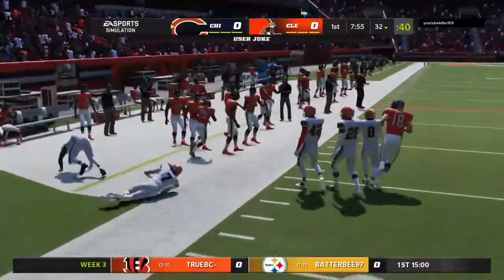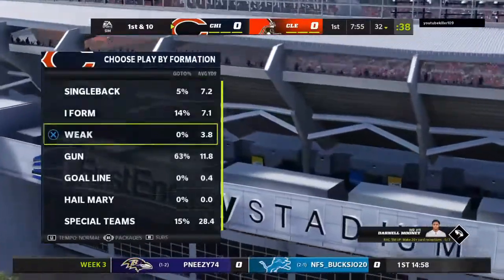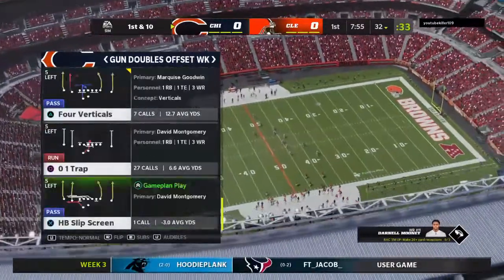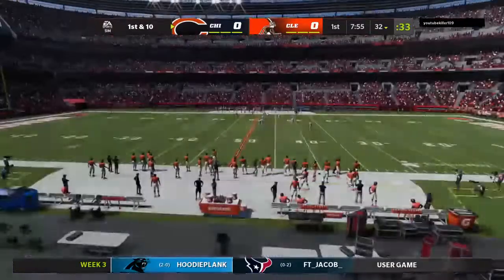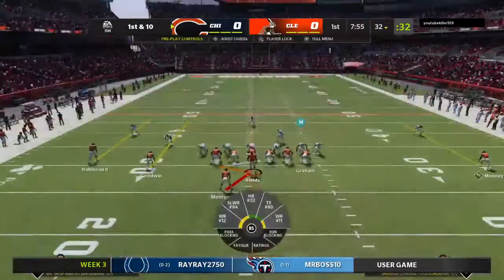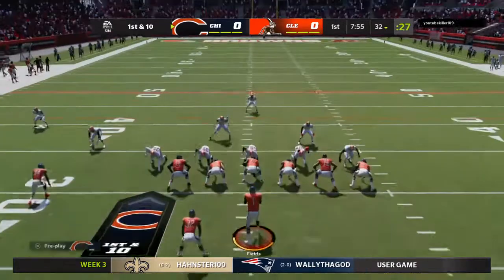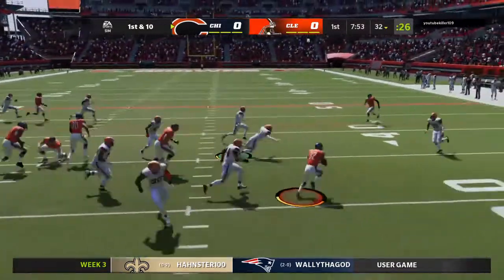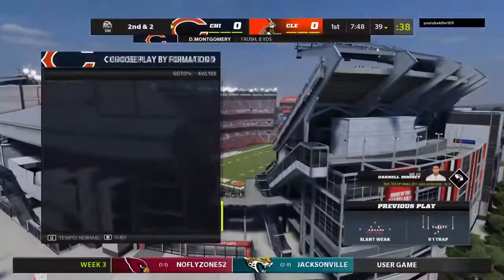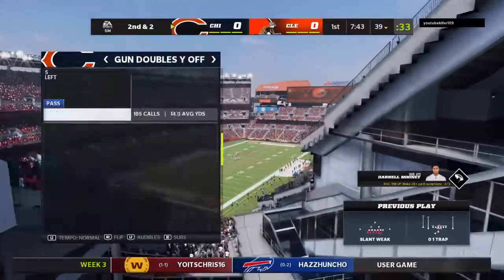A lane opens here. He's past the 30. And he is out of bounds as they'll start up past the 30. From the 32 now, here's first and 10. And he'll get this one up to about the 39 here. 8 yards on the pickup, and now they'll have some options on second and short.